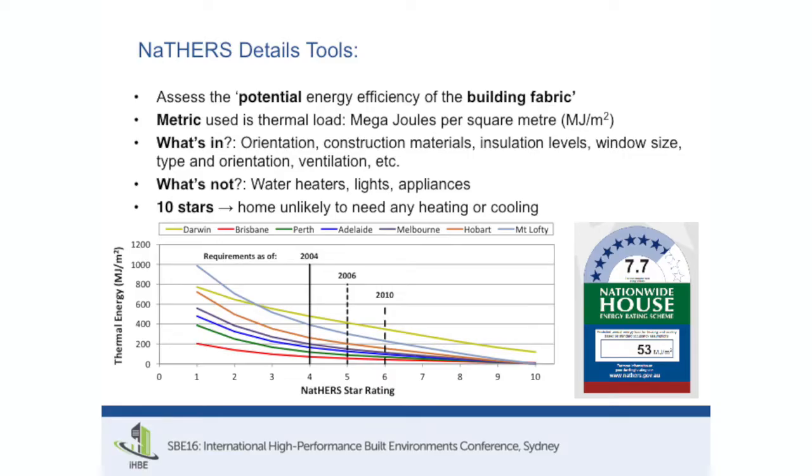So what does NATAS do? It allows someone with the skills to input everything about the building physics of a house into a computer model. And this includes things such as the construction materials, the orientation, the types of windows, insulation, window size, and ventilation. It does not include anything about the appliances, such as water heaters and general appliances.